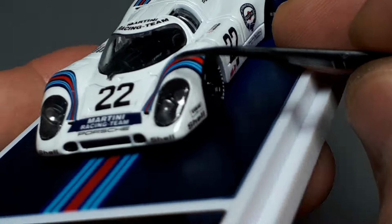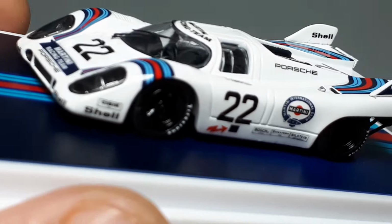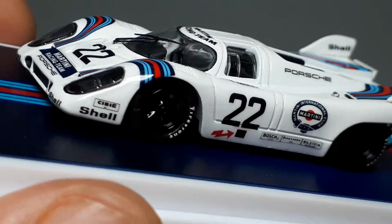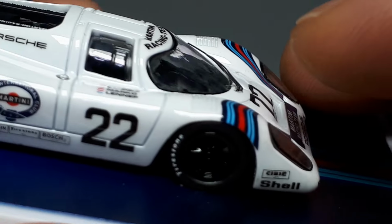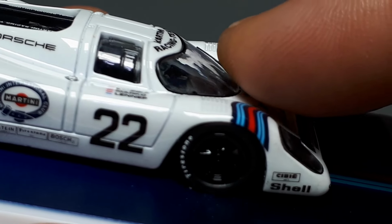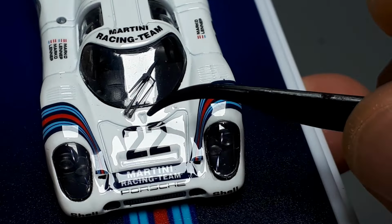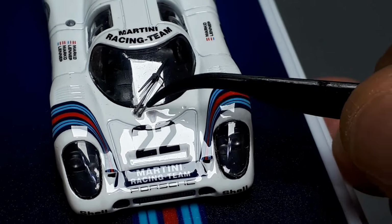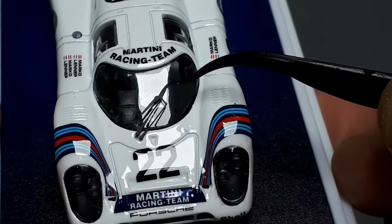The wiper blade, is that a separate piece? I think it is. I think it's a photo etched piece of metal. It's bent. It's clearly a separate piece. It's very delicate looking. Look at that, the two arms. So that's a really impressive windscreen wiper.